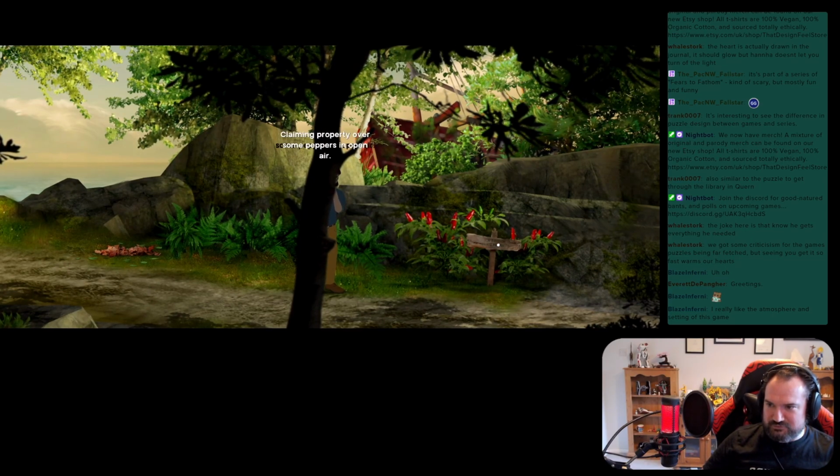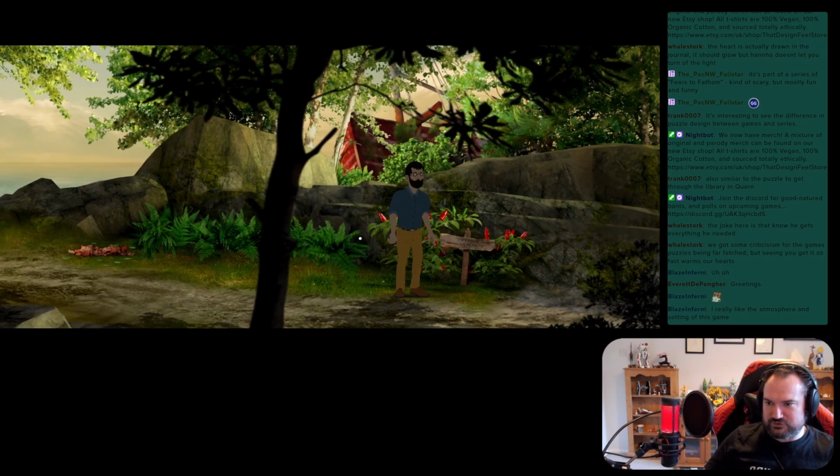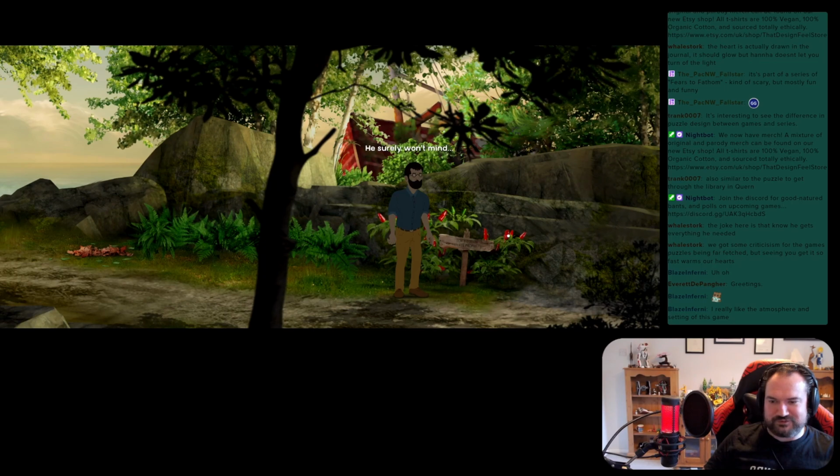Claiming property over some peppers in open air. How paranoid is that guy? Otto's hot stuff. Do not touch. It's not usual seeing those here, but Otto does like some spicy stuff. It's his own supply, but maybe I'll take some. Come on, Graham. Don't be a coward. Thieve the peppers. He surely wouldn't mind, right? Anyway, might come in handy. Look at that. Perfectly right. Maybe they'll come in handy.